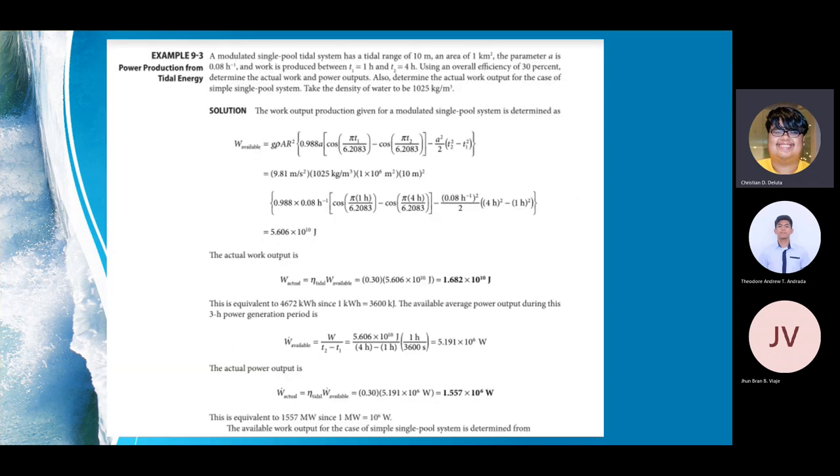Example 9-3. A modulated single pool tidal system has a tidal range of 10 meters and an area of 1 kilometer squared. The parameter A is 0.08 h raised to negative 1. The work is produced between T sub 1 equals 1 hour and T sub 2 equals 4 hours. Using an overall efficiency of 30% and taking the density of water to be 1,025 kilograms per cubic meter, as stated, we will use the formula for the modulated single pool tidal system to find the work available.